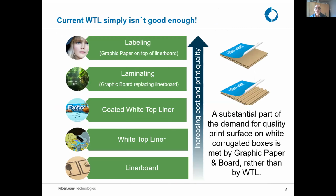And actually, it's a tough statement, but the current white top liner simply isn't good enough. If you look at the quality ladder that I try to portray here, as you move up towards higher quality demands, people are, to a very large extent, moving away from white top liner products and instead use graphic board to laminate or graphic paper to label on top of the corrugated board. So a substantial part of the demand for high quality print surface is actually not met by white top liner at all. It is met by graphic paper and board. And of course, this is adding a significant cost and complexity in the manufacturing.